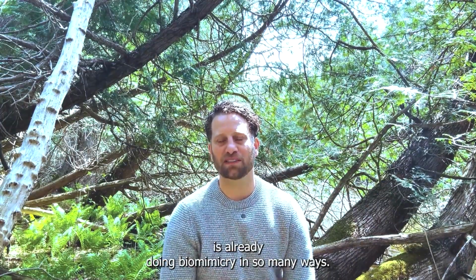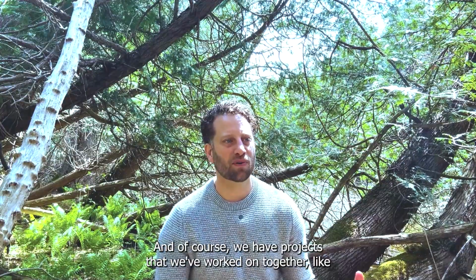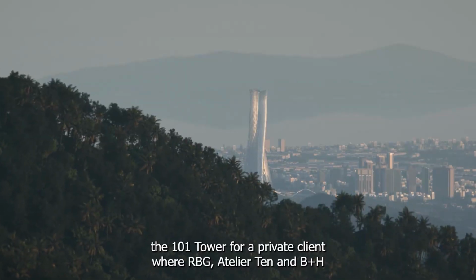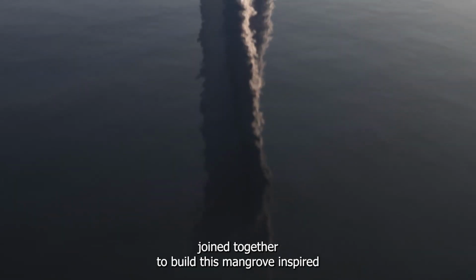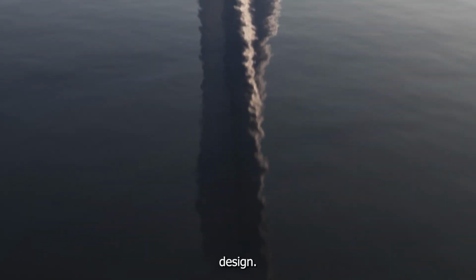Atelier Ten is already doing biomimicry in so many ways. And of course, we have projects that we've worked on together, like the 101 Tower for a private client, where RWDI, Atelier Ten, and B+H joined together to build this mangrove-inspired design.